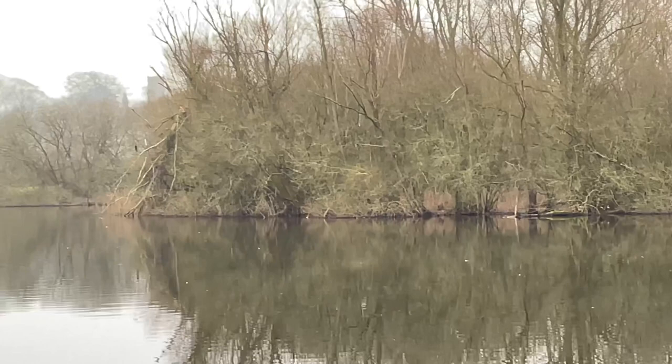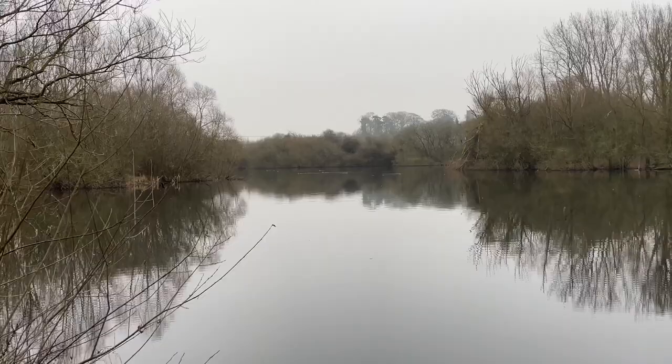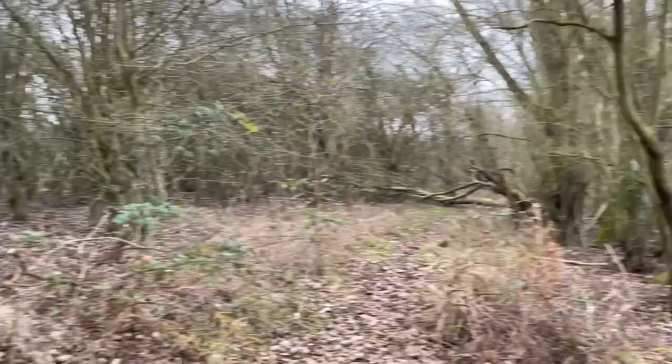There's a cormorant in the tree there. I remember seeing one of those swallow a roach that was about 2 pounds in weight, down in one. Of course, we put ours back. What a beautiful day to get out and about in the countryside. Jackie and the dogs have got bored and gone off without me.